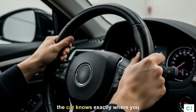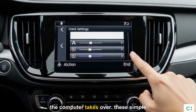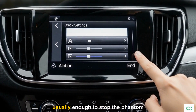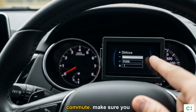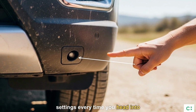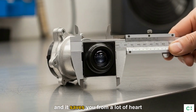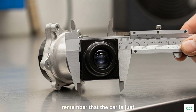You want to make sure the car knows exactly where you are steering before the computer takes over. These simple adjustments to your driving habit and your screen settings are usually enough to stop the phantom braking from happening on your daily commute. Make sure you double-check those settings every time you head into the mountains. It only takes a few seconds to toggle the distance to short, and it saves you from a lot of heart-stopping moments on the road.